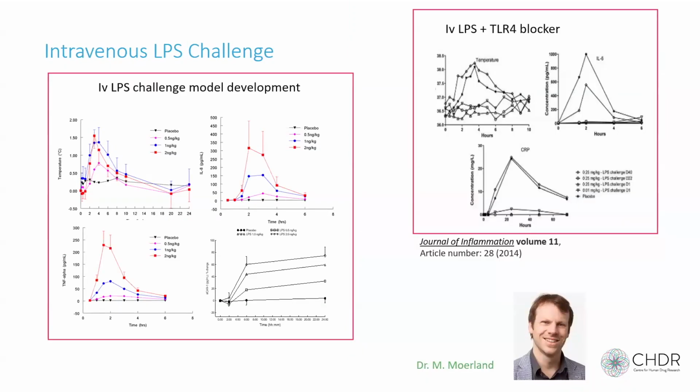We also have the LPS challenge. LPS is the outer shell of bacteria. When you administer that to a subject intravenously, you put them in a state of inflammation. We have investigated and seen that this model can also be of value when you are developing and seeing whether an anti-rheumatoid arthritis compound is working or not. So we always try to see what our client wants us to show for their compound, and then we can develop the model next to it.